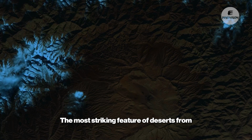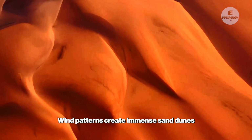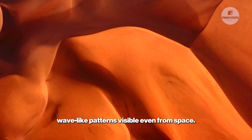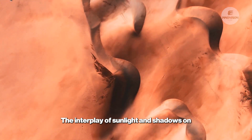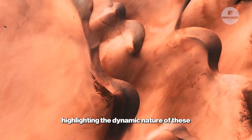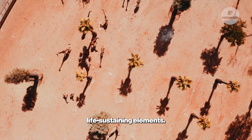The most striking feature of deserts from orbit is their shifting sands. Wind patterns create immense sand dunes that can move several meters per year, forming intricate, wave-like patterns visible even from space. The interplay of sunlight and shadows on these dunes creates a mesmerizing view, highlighting the dynamic nature of these arid regions. Deserts are also a surprising source of life-sustaining elements.